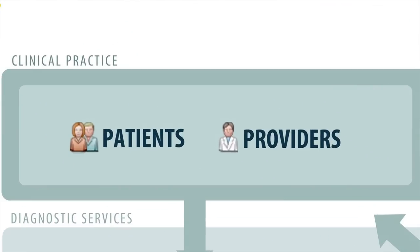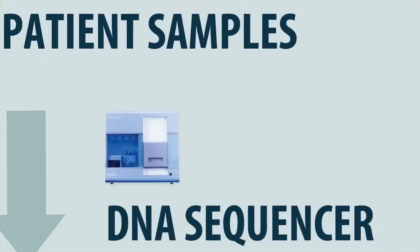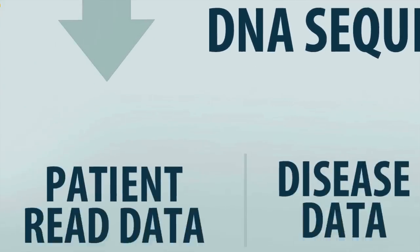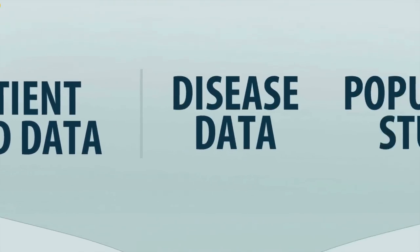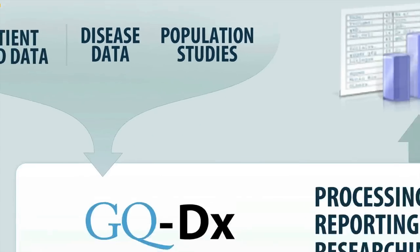A patient presents with a set of symptoms or a concern based on family history. Based on the presentation, the medical provider determines that a full or partial genome scan is called for. Patient samples are taken and run through a next-generation sequencing machine in a CLIA lab. This results in next-generation sequencing reads for the patient, which are combined with the world's most up-to-date information on genetic disease and allele frequency data from dbSNP and the 1000 Genomes Project.